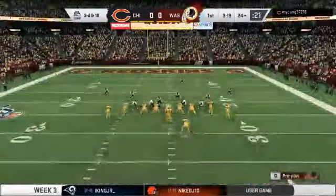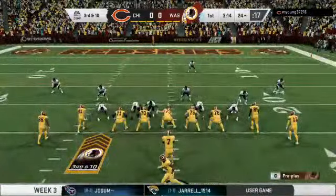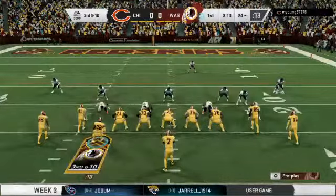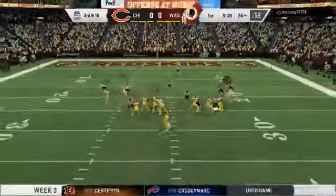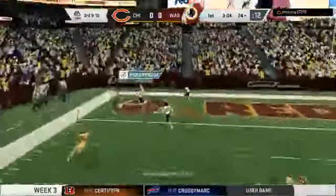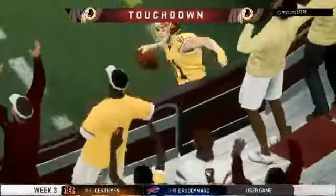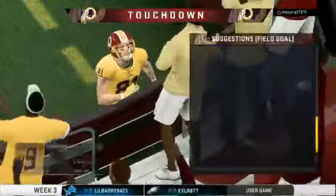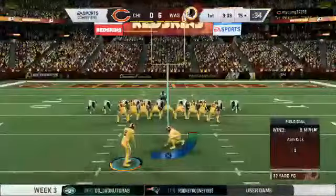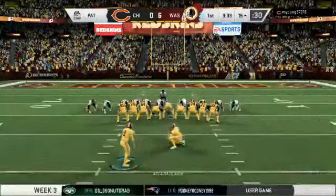Now they're coming up on play number 8 of this opening drive, but they're looking at a 3rd and long. Check 15. Mike is 59. 3rd down. Here's Haskins. He's going to let it go deep for the end zone. And that is caught. Touchdown, Washington. Cole Beasley. His first touchdown here of the new campaign. And the Redskins take the ball down the field and score on their opening drive.